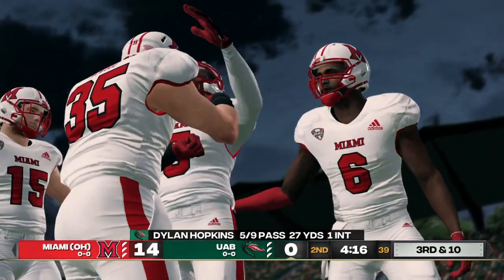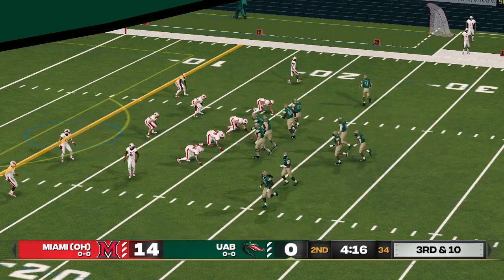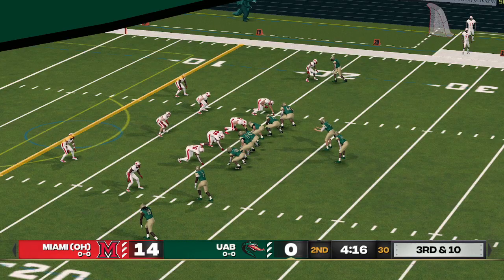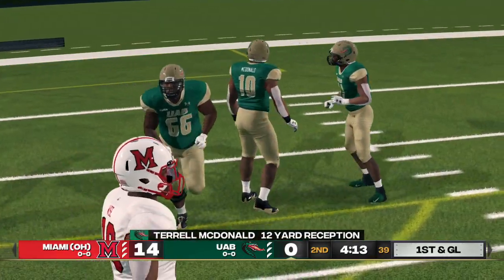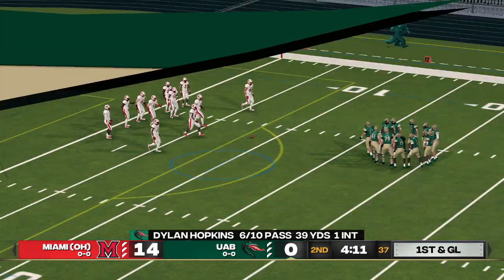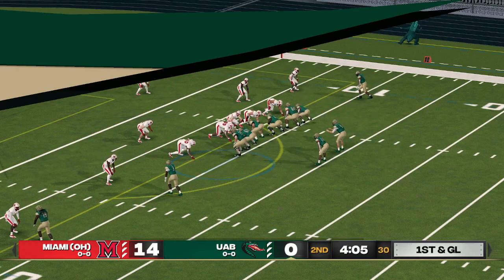Good job here by the defense. If you let this quarterback set and throw, he'll kill you all game. But they got excellent pressure on that play. We've got third and 10. Ball on the 21-yard line. I love to see this quarterback respond when this offense really needs him to pick him up. Your quarterback's performance on third down is vital to your team's success. And here's the 14th play of the drive.